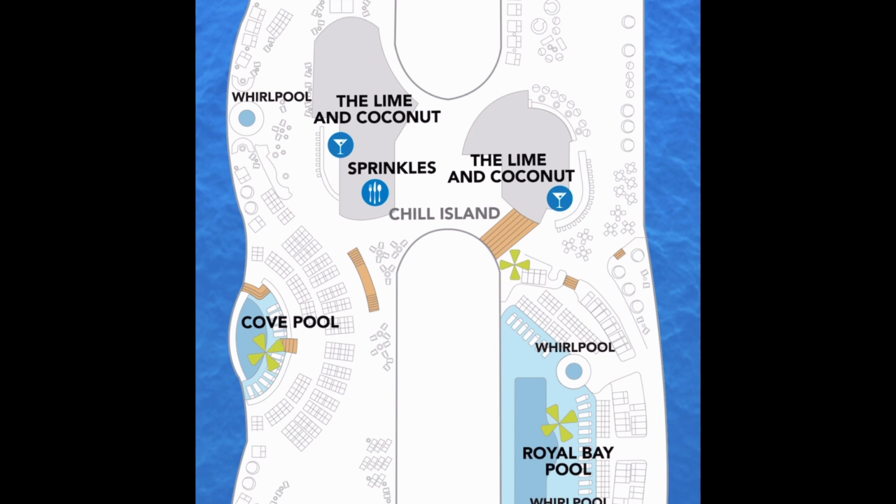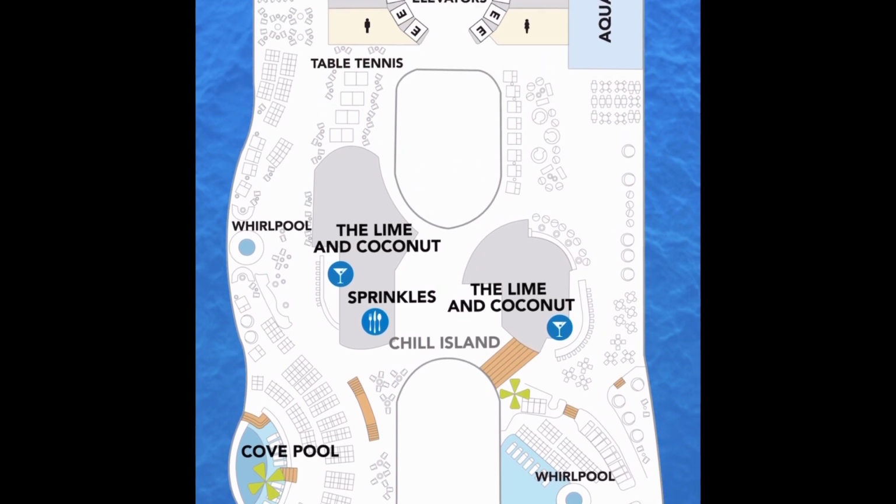And again, no shortage of hot tubs and whirlpools on board as well. So definitely take advantage of the tons and tons of options on board this amazing ship. I'll be getting my food on, my drink on, my dessert on, you name it. It's gonna be a very indulgent type of week.